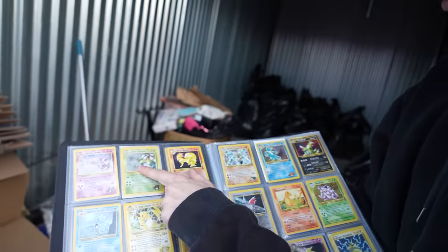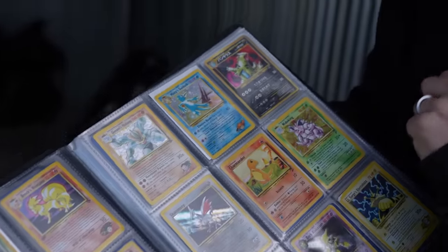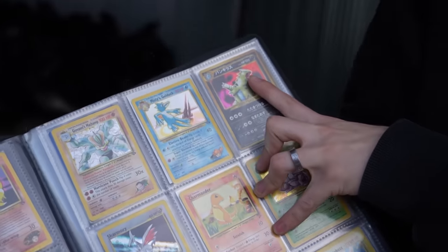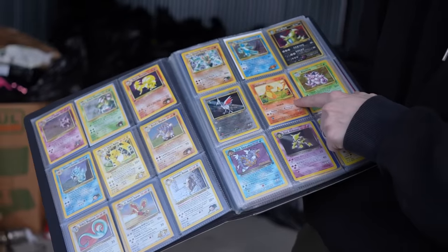Sabrina's Gengar, Erica's Venusaur, first edition Brock's Ninetales, Giovanni's Machamp. We got the Typhlosion, but that's Japanese right here. Dark Gyarados, that's the pre-release card. We got a Charmander from Base Set 2.